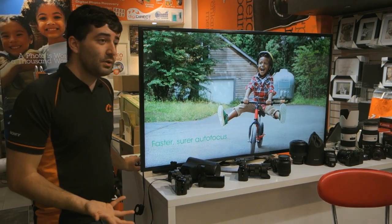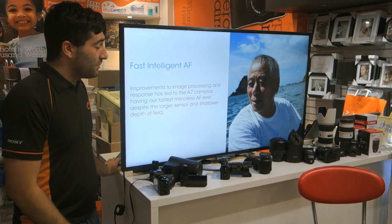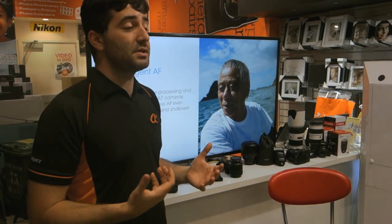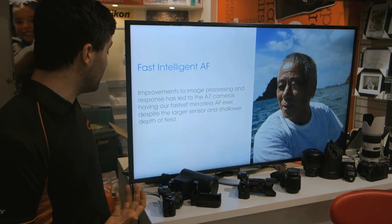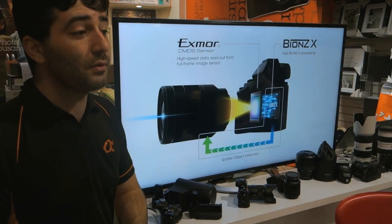Now, autofocus is really important for every camera that has it, and something that we've really worked on is improving the autofocus speed on both the A7 and the A7R. So compared to our NEX cameras, they have faster autofocus, and that's despite having a full-frame sensor which has inherently shallower depth of field.